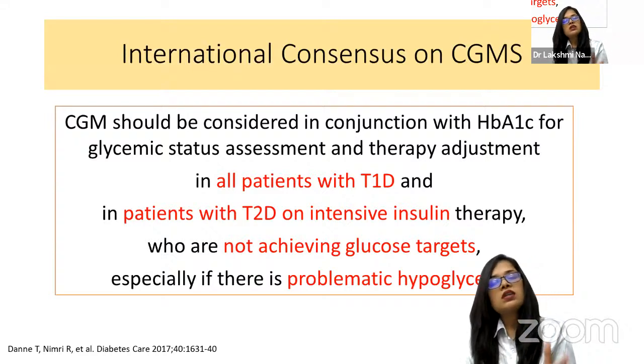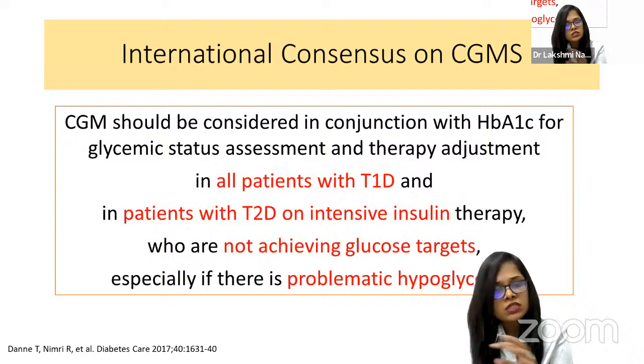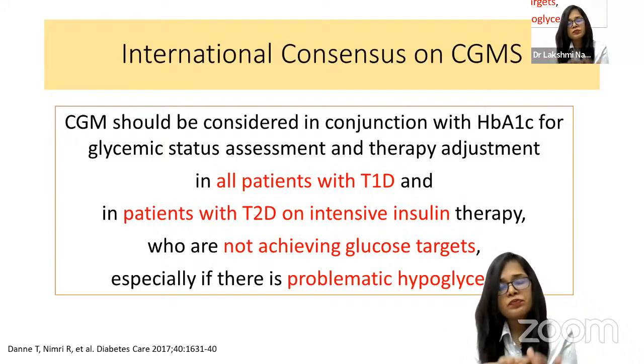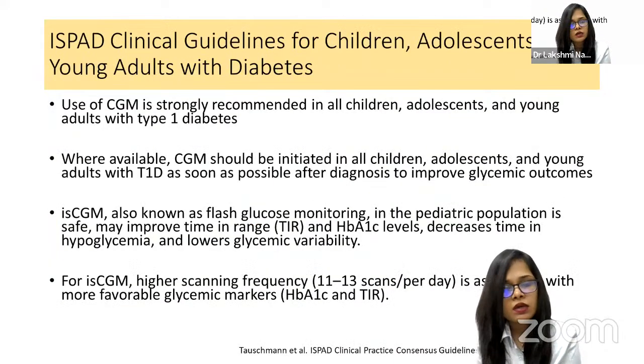When we look at the international consensus on the use of CGM, this should be considered in conjunction with HbA1c for glycemic status assessment and therapy adjustment in all patients with type 1 diabetes, and in patients with type 2 diabetes on intensive insulin therapy who are not achieving their glucose targets, especially if there is problematic hypoglycemia. So the bottom line here is they should be considered for all patients with type 1 diabetes in our setting.